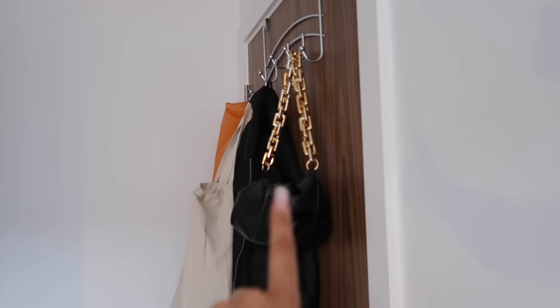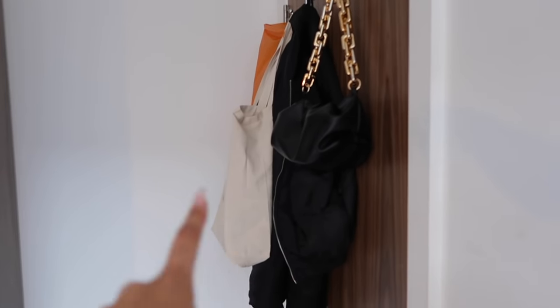Anyway, I'm now going to start with this side of the room here, which is my wardrobe. And also, I just have a hook thing with my bag on it, my coat, and my tote bag that I use when I do my food shops and that kind of stuff.